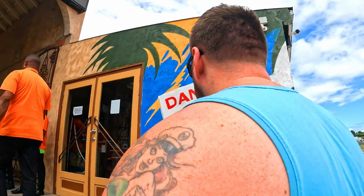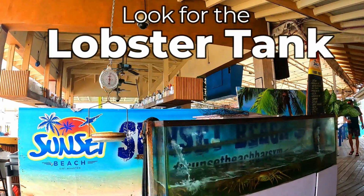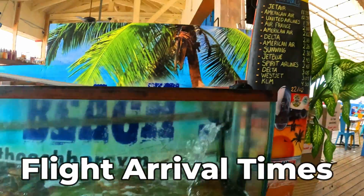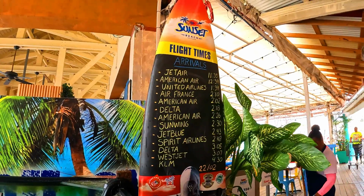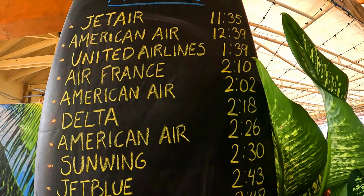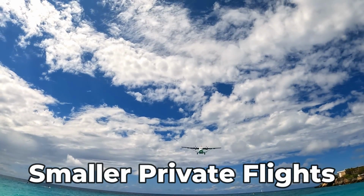When we arrived at Maho Beach, there's a beach bar area as you enter. They tell you to look for the lobster tank, and next to the lobster tank is a board with all of the flight arrival times, so you know when to look. Although you won't need to worry about that too much, as these planes certainly make themselves known. In between the larger international flights, there'll be lots of smaller private flights too that will fly overhead.